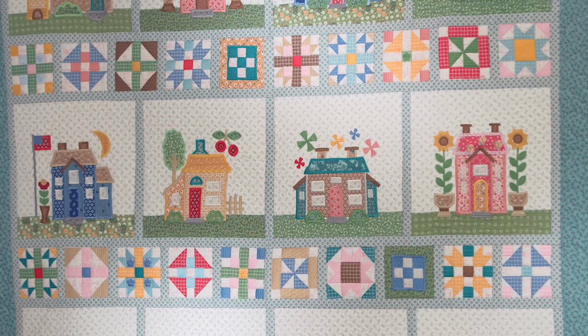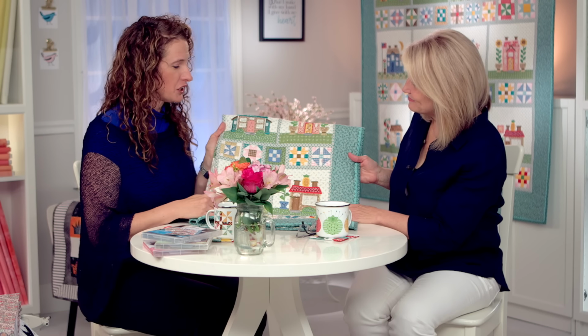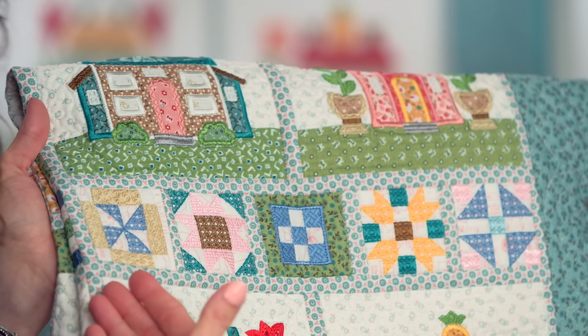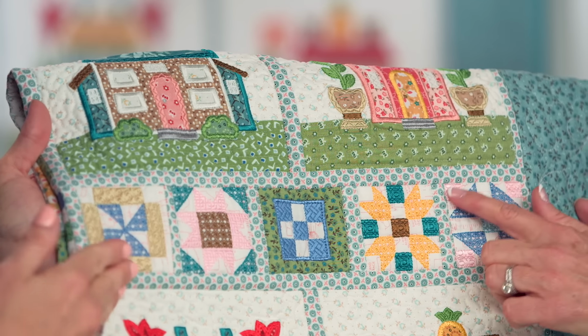That's right. So a couple of things that make Riley Blake unique for the machine embroidery space is that we are doing full-size quilts, but we are doing this designer focus. So you can see that we are using the work of the machine to enhance what the designer has already designed. And look at these.